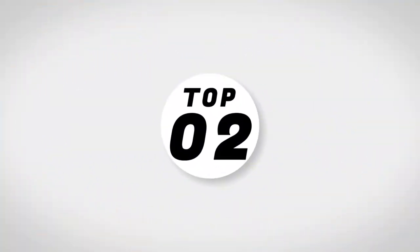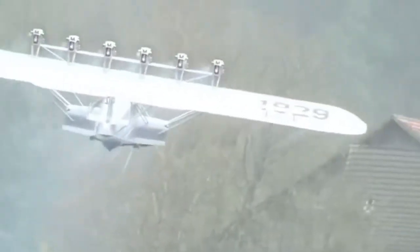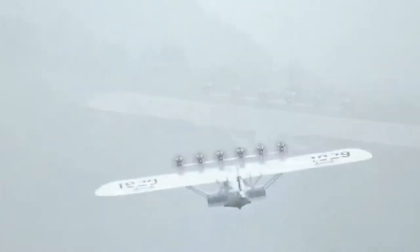Number 2. The Dornier Do X was the largest, heaviest, and most powerful flying boat in the world when it was produced by the Dornier Company of Germany in 1929.